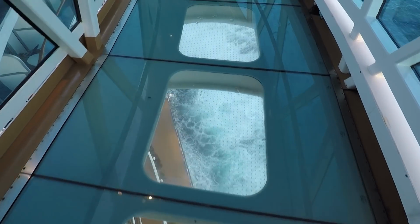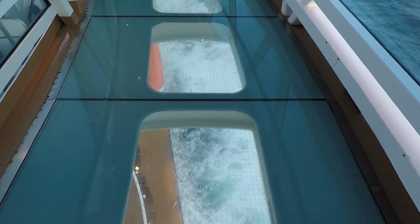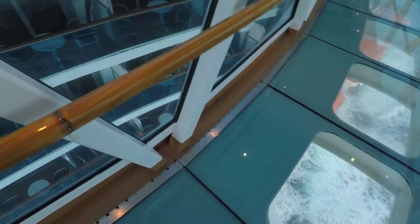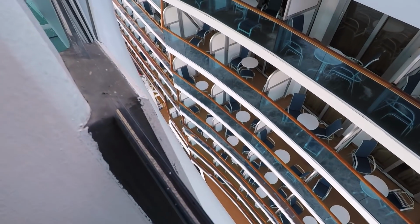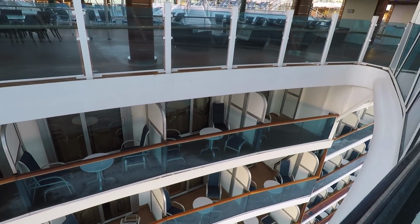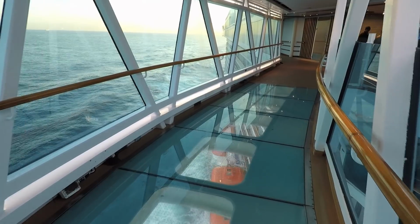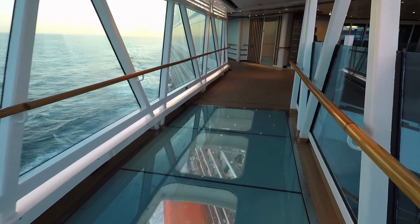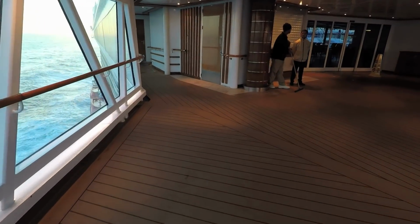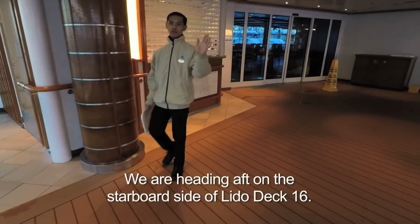Same thing. The problem, well, there's no problem with this. It's a little disorienting to walk. The problem is those cabins. Do you see what I mean? If you have a cabin right there, all the way down, I can be all up in your business. Anyway. Bathroom down here. Hello. Hi.